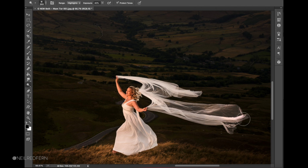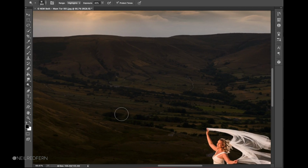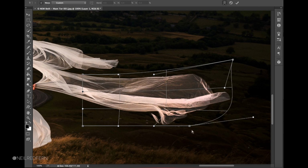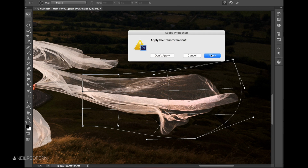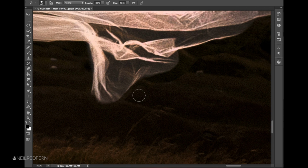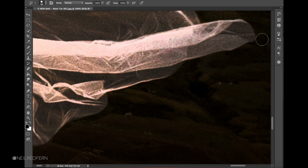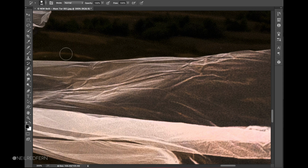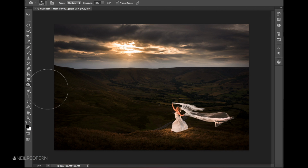I also made Beth's veil appear to be much longer than it was in reality by selecting an area of the veil, then copying and pasting to make that area a new layer which I could then stretch out. Once I had done this and flattened the image, I used the history brush tool to clean up the area around the veil. Finally, I just did a little bit of dodge and burning to really finish off the image.